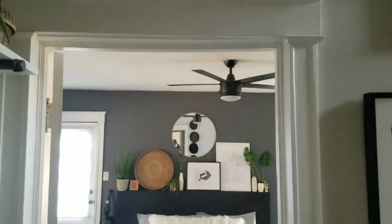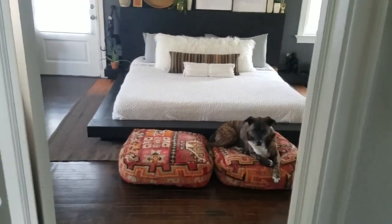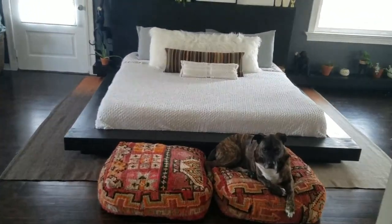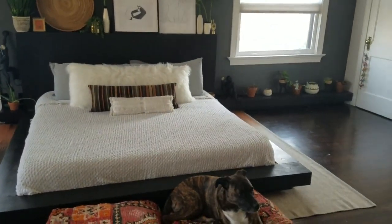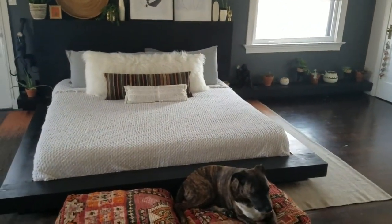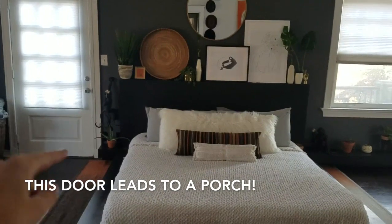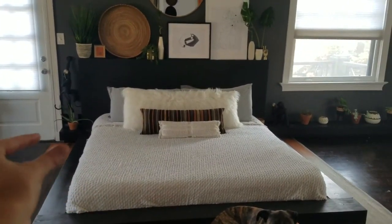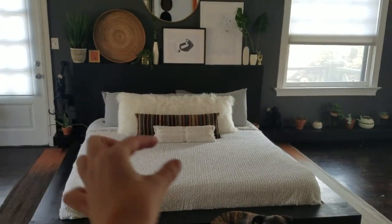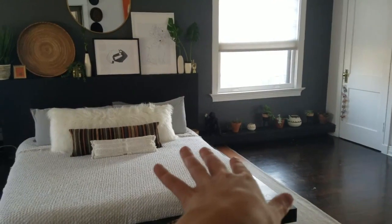Okay, this is the entrance to our bedroom, and there's our pup Solomon just lounging. So I thought I would start with our bed frame and bed area. We designed and built this bed frame custom to fit our space because we have kind of a weird space with this window over here and the door on the other side. So we made it to have a small little shelf on Kevin's side and then a long shelf to go underneath the window on my side to put a bunch of pots and plants over there.